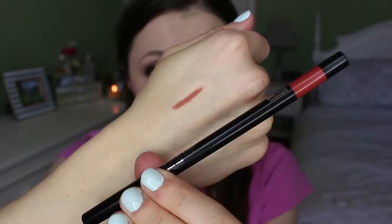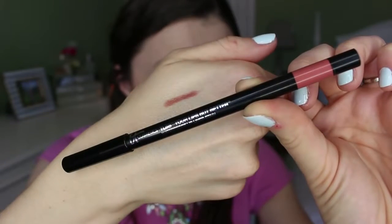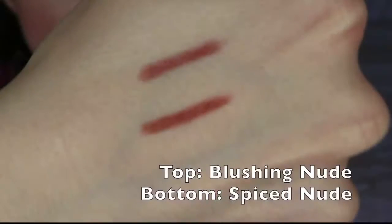They also sent 2 very wearable colors, in my opinion. Spicy Nude, which reminds me of Milani's Spice lip liner that I love. And then they also sent the one that I probably would wear on my wedding, in the shade Blushing Nude, which I think is just nice. It's still a brown type nude, but just a little bit lighter than the Spicy Nude one. They feel really creamy, but again, I won't review them until I've tried them for a while.